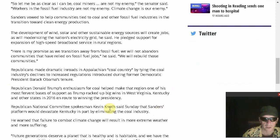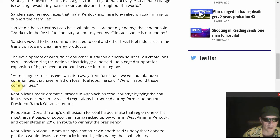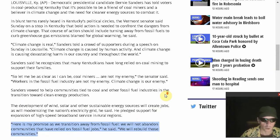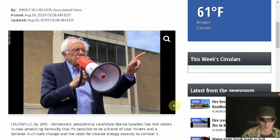So, anyway, it turns out what his brilliant plan is to, quote, rebuild those. "Here is my promise: as we transition away from the fossil fuel, we will not abandon communities that have relied on fossil fuel jobs. We will rebuild those communities. This is my promise to you, the people of Kentucky." And he makes robotic hand gestures that do not coordinate with his speeches.